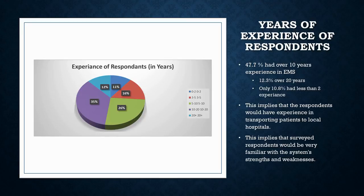A substantial portion of them, about 12%, which is still substantial, had over 20 years experience. Over two-thirds had at least 5 years experience or more. So that included everybody at 5 years, 10 years, 15 years, 20 years. Only about 10% had less than 2 years experience. So overall, a pretty good spread. Most of those with less than 2 years experience were reserves or brand new hires. So, a good study sample, a good group of people to survey about this issue.